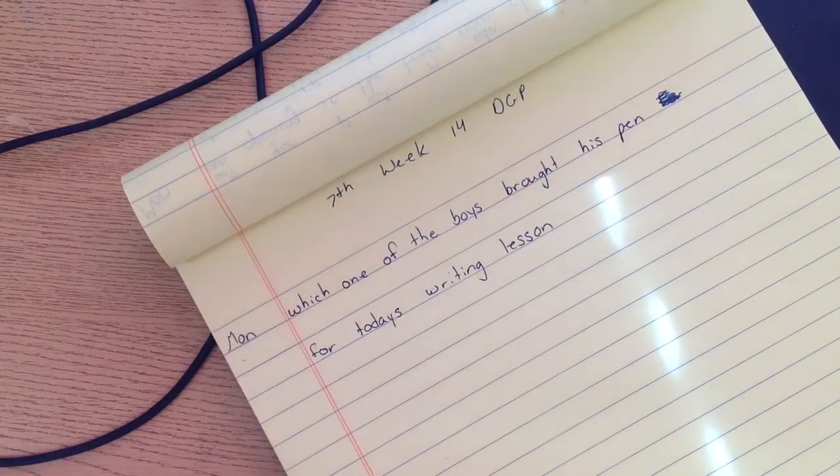Okay, so as we can see, this is week 14. We're doing Monday. If you haven't already done it on your own, stop. Go do it on your own. Come back when you've tried it so that you can check your work instead of just copying. You're only hurting yourself if you're just writing down my answers.